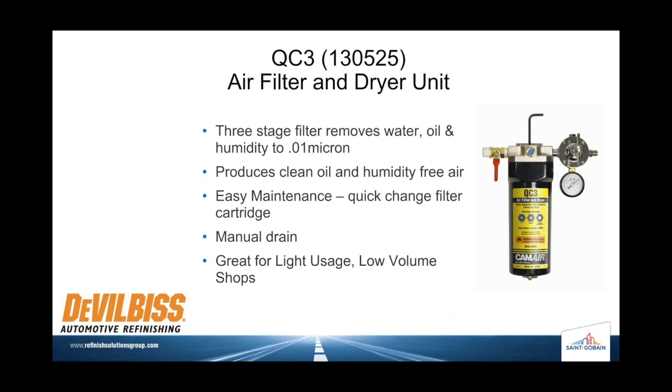There's 4 little screws in the top. You just loosen them up, quarter turn, the bowl comes off, and the whole unit is 1 cartridge. You just replace the whole cartridge, put it back in. It's less than a 5-minute maintenance. But I would not put this in any shop that is painting 5, 6, 8, 10 cars a week. It's not made for your A and B production shops.